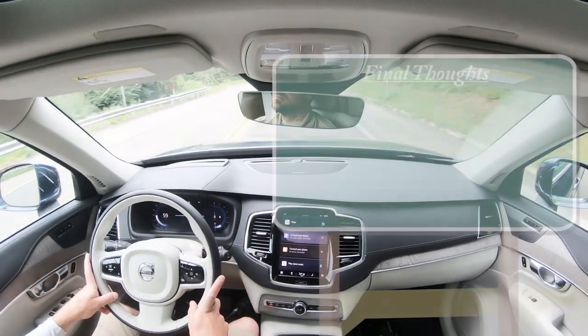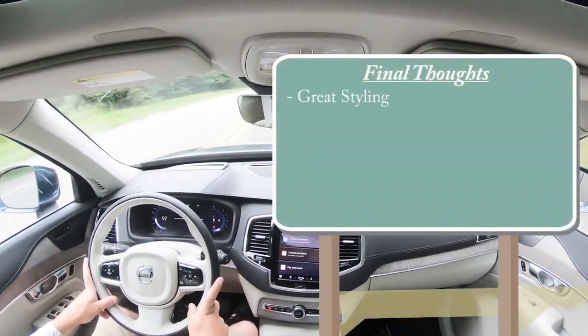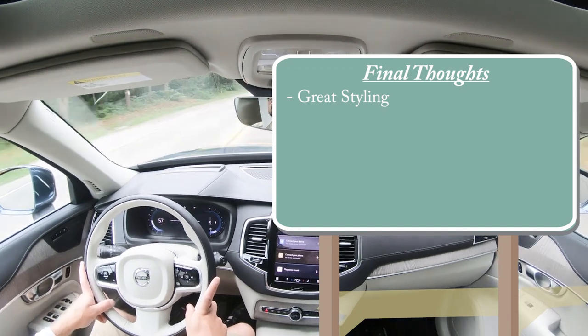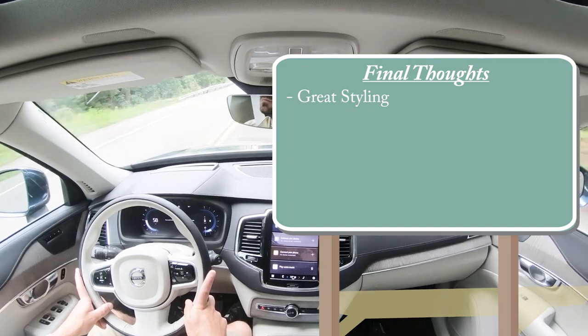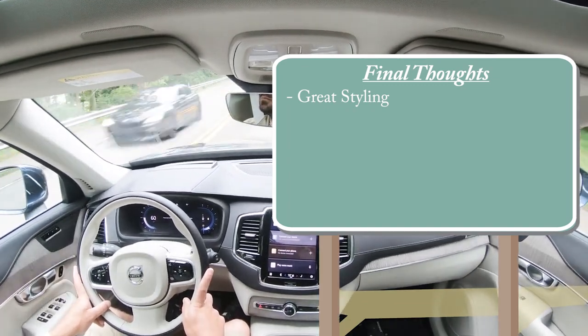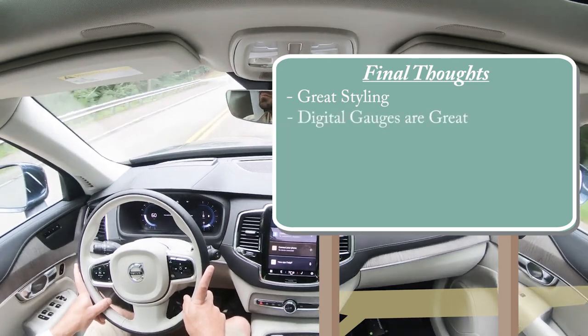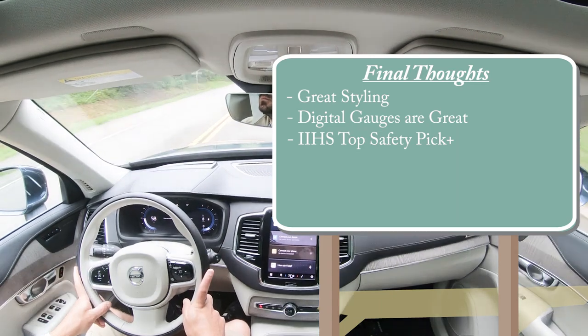So overall, when it comes to my final thoughts here of the XC90, great styling. I always like the unique styling of the XC90, from the Thor's Hammer daytime running lights to the simplistic design on the interior. I think there's like 7 buttons total because everything's done through the infotainment. So overall, interior and exterior design is great. Digital gauges, I'm always a big fan of those as well. This is an IIHS Top Safety Pick Plus. I'm going to keep saying it because it's the best you can get.